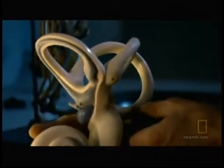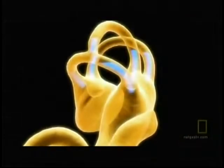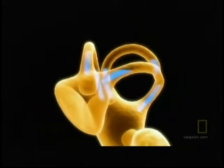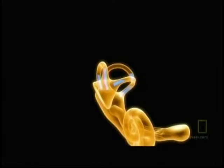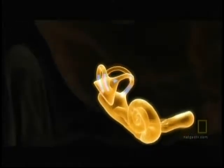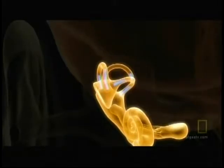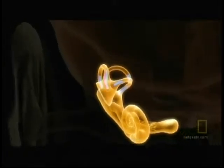The organ of balance consists of 3 canals at right angles filled with fluid. The fluid moves when the head moves. Nerve cells register these fluid movements and send signals to the brain. The brain instantly decodes these signals and adjusts the body's balance so it doesn't fall over.